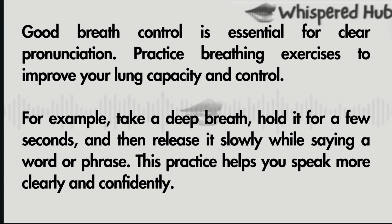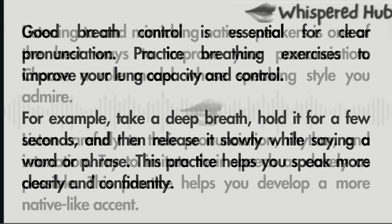Good breath control is essential for clear pronunciation. Practice breathing exercises to improve your lung capacity and control. For example, take a deep breath, hold it for a few seconds, and then release it slowly while saying a word or phrase. This practice helps you speak more clearly and confidently.